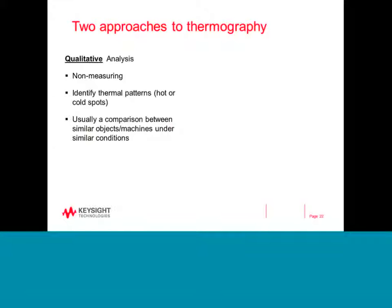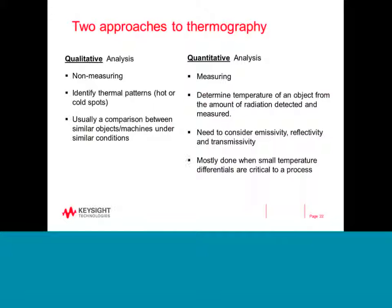So what's important with qualitative analysis is to make a relative analysis on the relative difference on various spots in the area that you are scanning. Now the second approach is when we need to make a quantitative analysis. Here is when measurements need to be as accurate as possible. When it comes to making these kinds of quantitative analysis, there are really several factors that need to be considered in order to ensure that you get the most accurate readings possible. Chief among them is, of course, the emissivity of the surface or the point that you want to make a measurement on. That is really very fundamental.